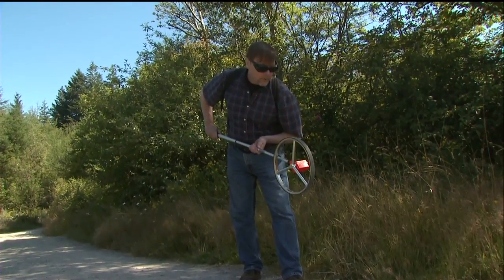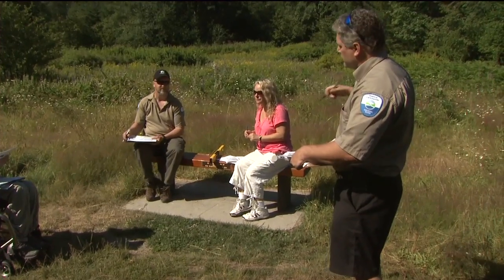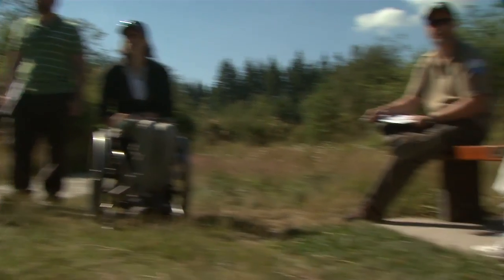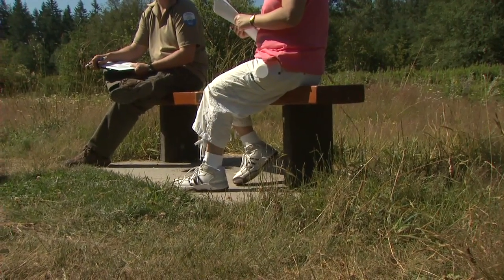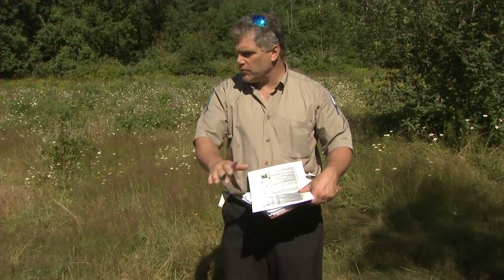From our trailhead, we're 370 meters to our first rest stop. We focused in on one trail in Campbell Valley Regional Park, but it's the whole park user experience we're interested in. To get over to the bench, we've got the strip of grass. It would be better if it was the same as the trail, so a nice firm surface.